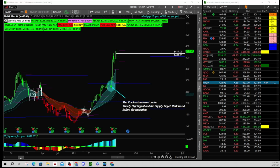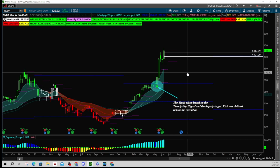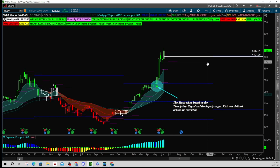All right, everybody, let's go ahead and take a look at NVIDIA. So I will tell you this, if your stock or whatever you are looking at looks like this, I want to show you a couple of things that could help you out in determining whether or not it will continue or if we're looking for a pullback. So again, these are just some tidbits of information that may or may not help you in the coming week.